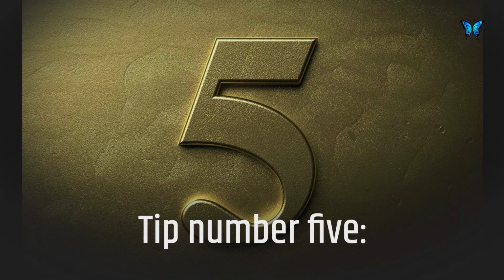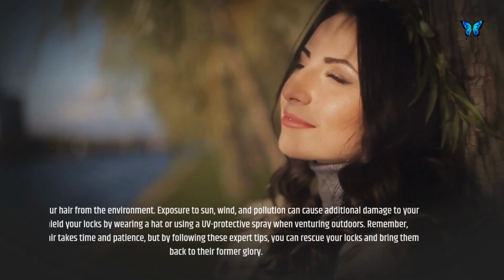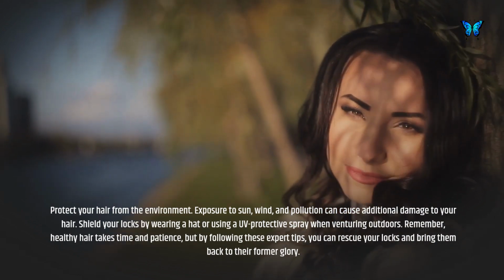Tip number 5. Protect your hair from the environment. Exposure to sun, wind, and pollution can cause additional damage to your hair. Shield your locks by wearing a hat or using a UV protective spray when venturing outdoors.